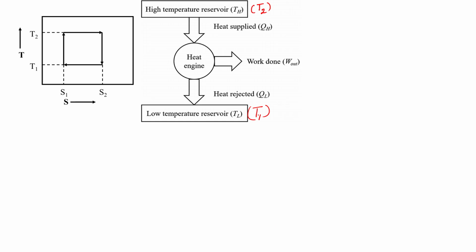So in heat engine, it receives heat energy from high temperature reservoir, converts the heat energy to useful work, and some part of the heat supplied goes to the sink as heat rejected. Since it is coming from T2, I am going to write it as Q2, and since it is going to T1, I am going to write it as Q1. From first law of thermodynamics, energy is conserved. So Q2 will be nothing but W, that is the useful work, plus heat rejected, that is Q1, or useful work is nothing but Q2 minus Q1.